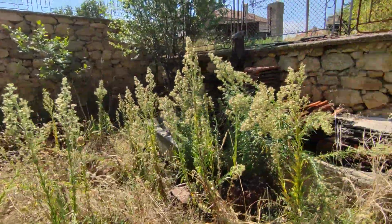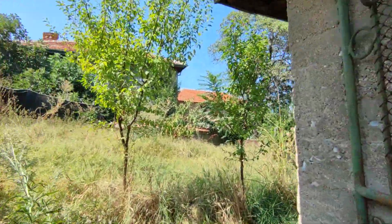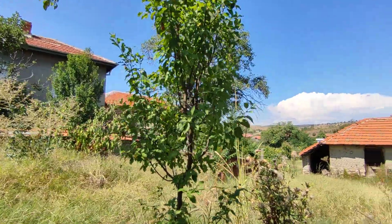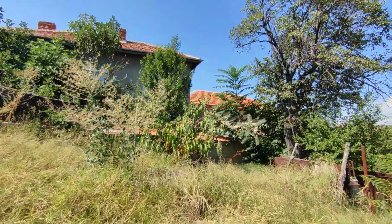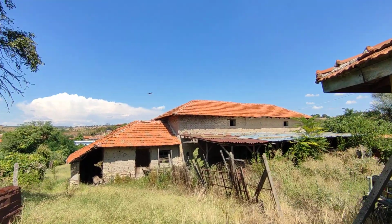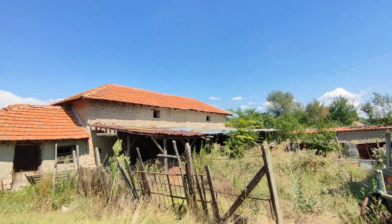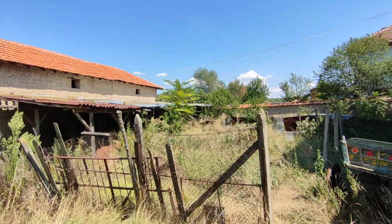So as I was just saying before I went in there, I've not actually seen the plans or anything yet, so I don't know. They're saying 3,000 square metres. I'm guessing 2 to 2.5. Hard to tell, everything is so overgrown. So that would be my guess today.